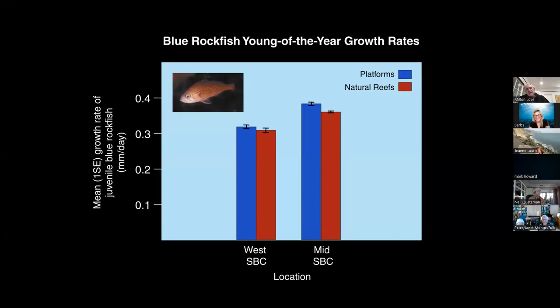And then we looked at their daily growth rates and we found out that statistically, again, the blue is the platform, red is the natural reef. Statistically, the platform fish grew slightly faster than the reef fish. But I think in biologically significant terms, it was a wash. It didn't make any difference as far as the species are concerned. So at least in this one study, again, that's all I've got, the fish were not stunted at the platform.